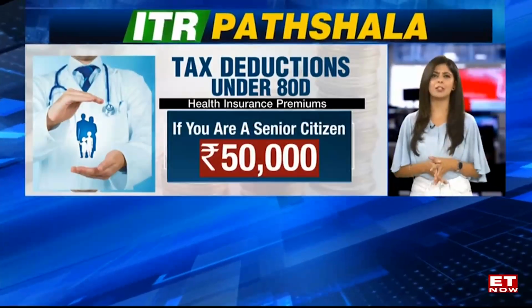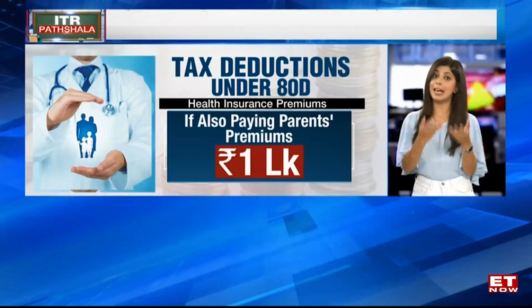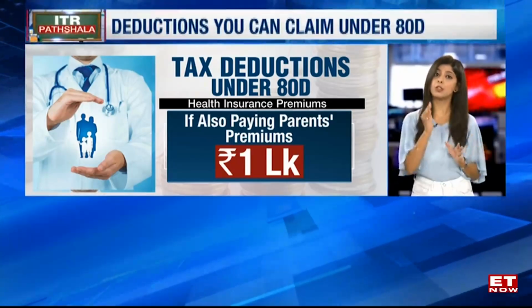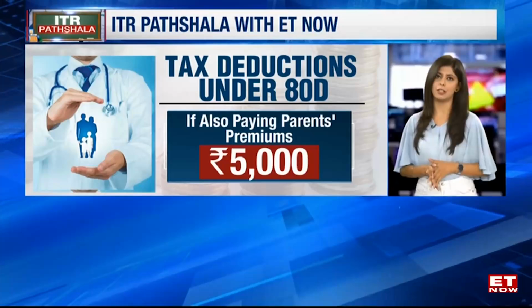The last point to remember is that you can claim deduction on preventive health care expenses. It is a healthy practice to undergo medical checkups at least once a year. Doing so will also entitle you to tax deduction under section 80D up to rupees 5,000 within the overall limit. You should remember that payments made through the cash mode will not be eligible for this deduction.